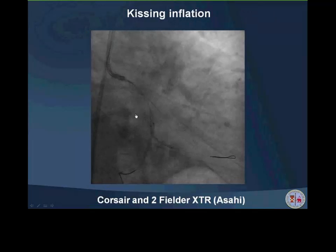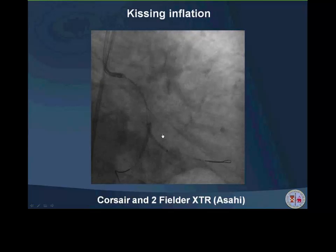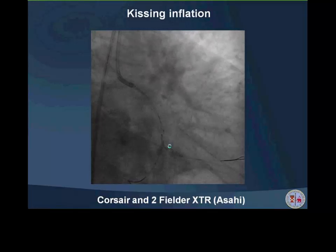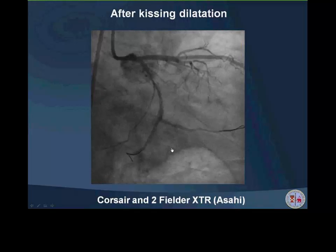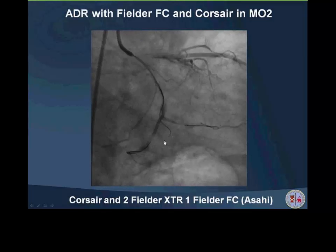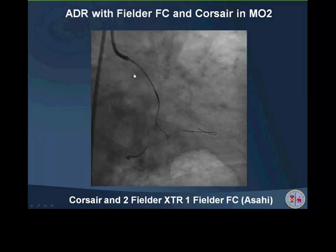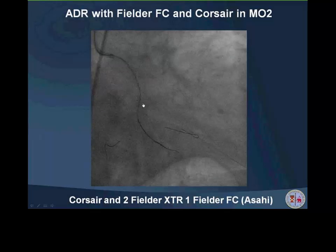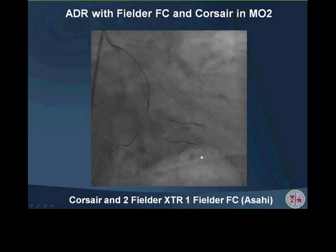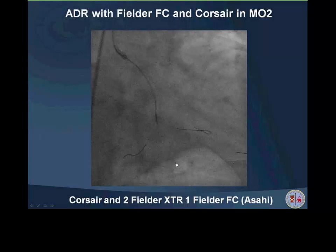And at that stage, after removal of the dual lumen catheter, we know that both wires are in the same dissection re-entry mode, and after dilatation, and after visualization and kissing balloon dilatation, we also got the last branch with the same technique. We are using in this situation only one single lumen, but the way of re-entering is exactly the same. Dissection re-entry by pushing a soft polymeric wire. In this situation it was a Filter FC.